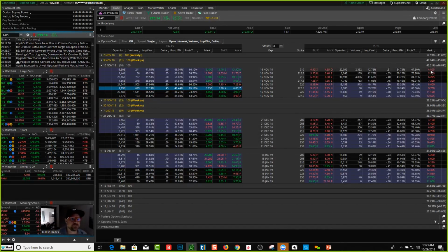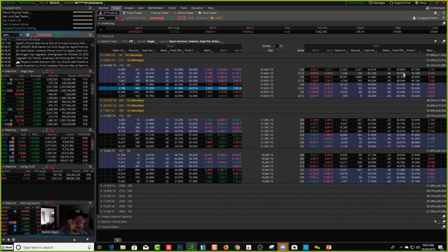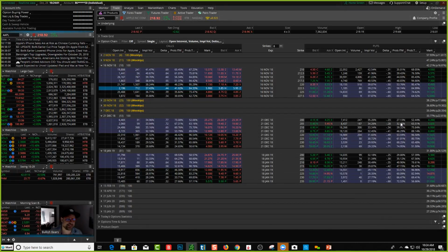Now, what you can do is also sell options contracts. You can see the probability of this put going in the money right over here is low. So you can go and sell these options contracts to somebody else, and the option is more likely to go in your favor when you sell contracts to people that are out of the money. But again, lots of risk.